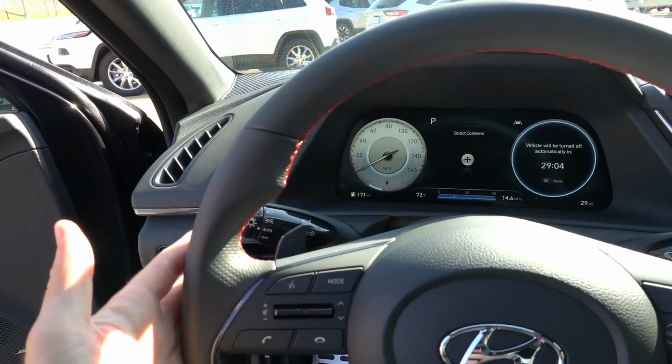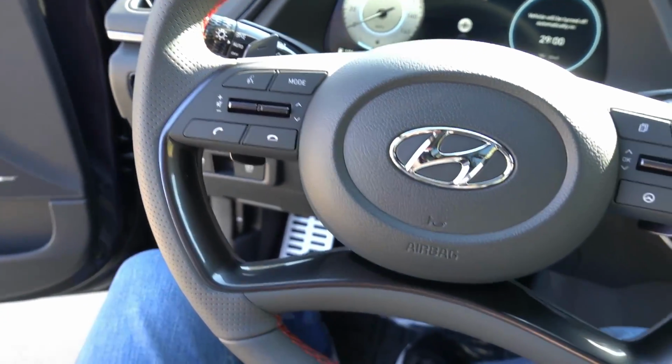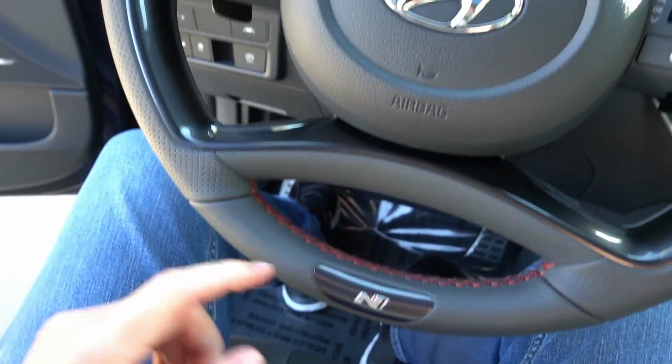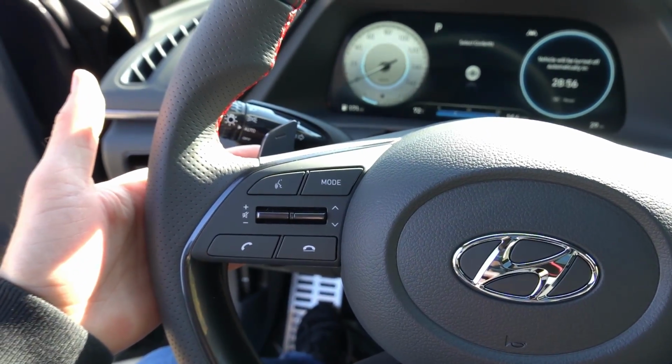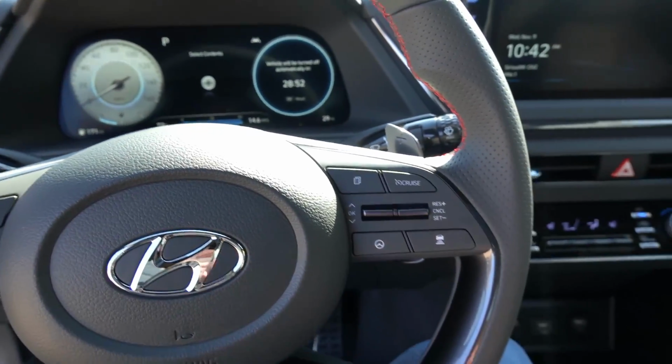Red accent stitching here on the unique steering wheel to the N-Line. You have some darkened chrome trim along with the N logo at the very bottom. Paddle shifters on the back for the transmission. Audio and Bluetooth controls on the left side. Safety systems on the right side.